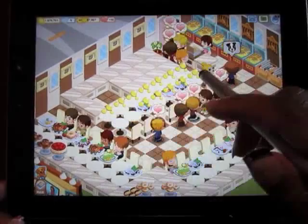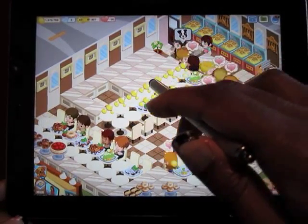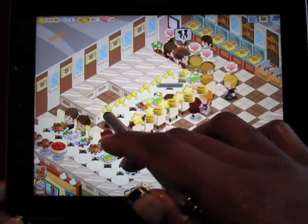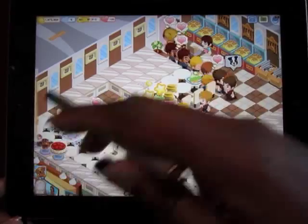That's where the tips come in. As you can see, I have lots of tips on my tables. And then you collect the money and it flies up into your little bank account.